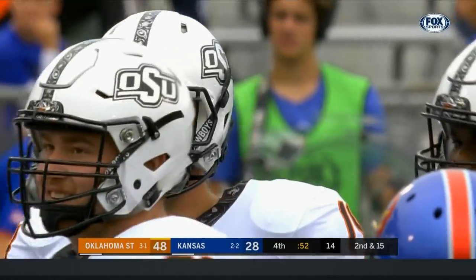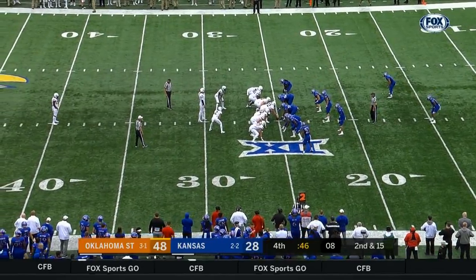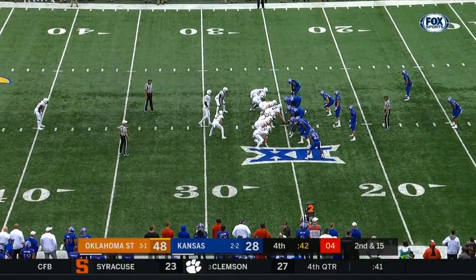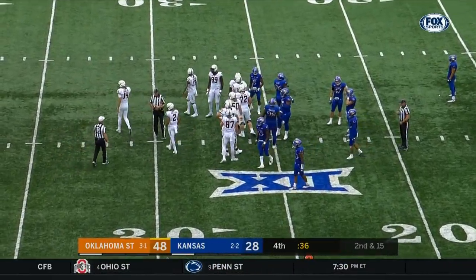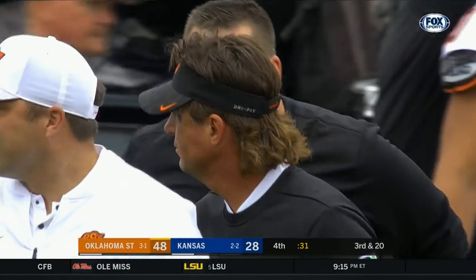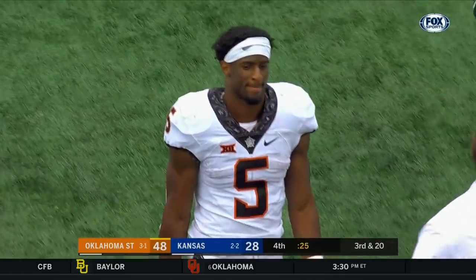Last minute of this game, Oklahoma State 48-28 lead over Kansas. And next up, Oklahoma State is at home to play the Cyclones of Iowa State. They'll take a 4-1 record into that game. Two times Taylor Cornelius has taken a knee, and that second time is enough to put an end to today's proceedings. Final seconds will run off the clock.